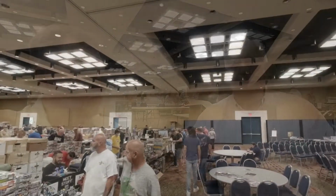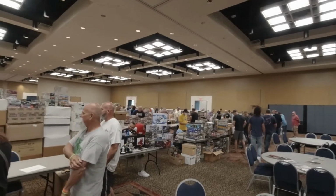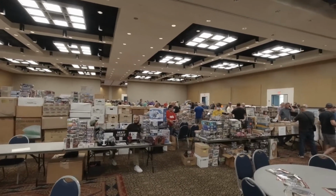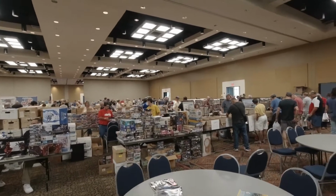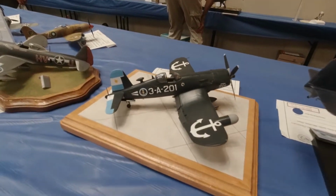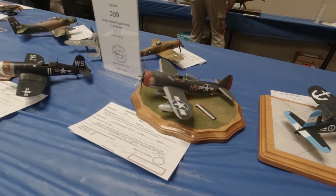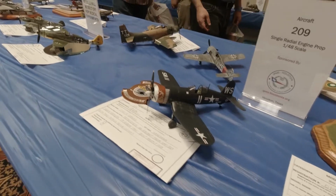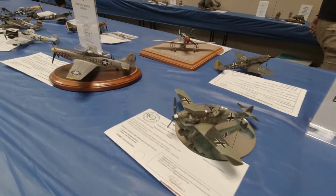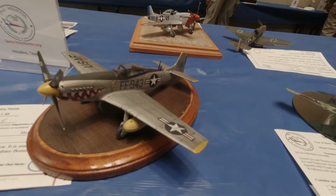Well, it's a lot larger than it used to be. 20 years ago, when we first started Modelmania, it was probably a third this size, but it's really grown. It's one of the bigger shows in the Region 6 area. We average about probably 700 model entries, 350 attendees. We had 105 vendor tables sold this year. So overall, the show is one of the better and bigger shows of Region 6.